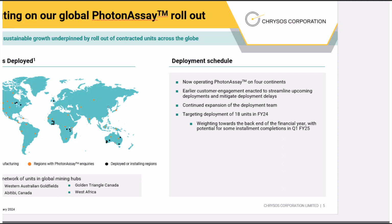We've built the company's capability to deploy 18 PhotonAssay units a year and are working closely with our customers to continue our global expansion. Slide 7, please, operator.